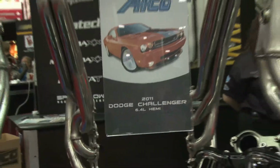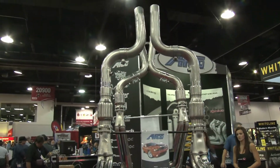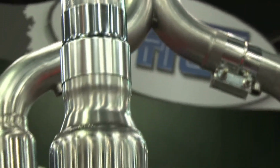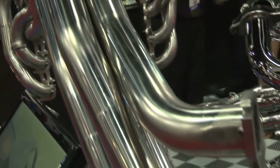This here is our latest addition to the list of everything. This is for a 6.4 liter new Dodge Challenger. Dodge came out with a 6.1 liter a few years ago for the SRT8 versions, and they stepped up their game a little bit and got to the 6.4 liter. We just introduced this system. First time we brought it to the show, we won a Global Media Award with it. So we're doing really good there. It's produced some great horsepower.